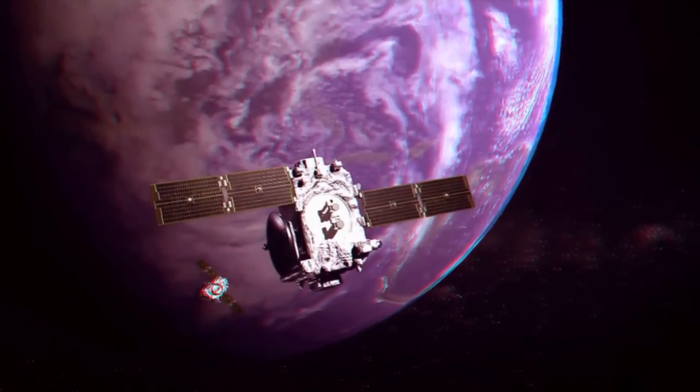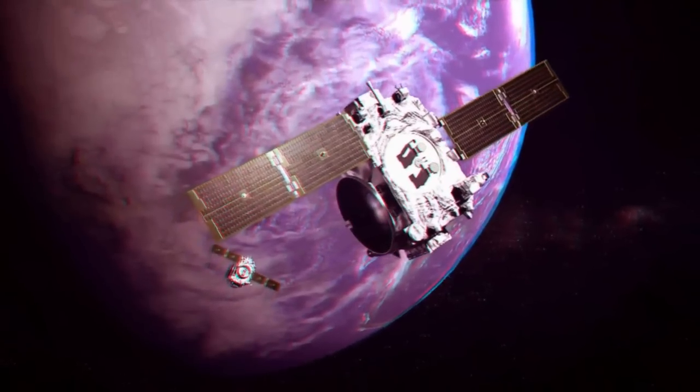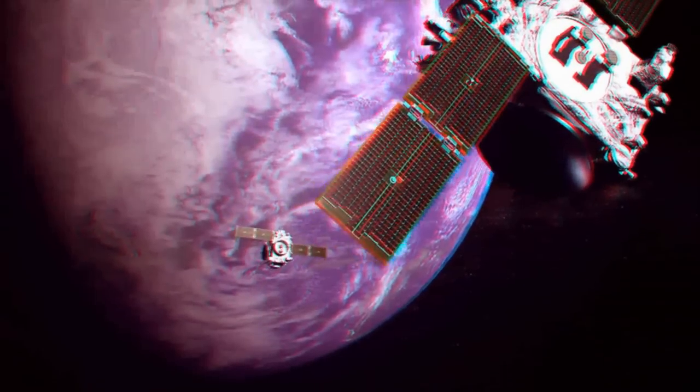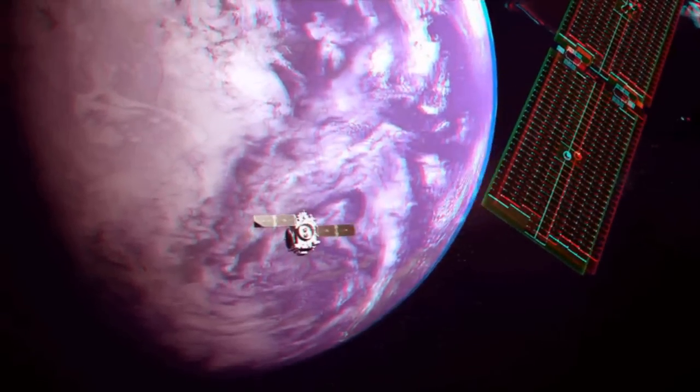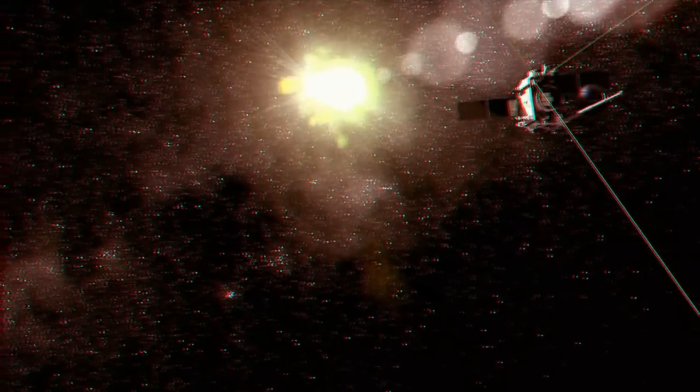With the help of STEREO, the exact arrival time of a solar storm can be predicted within 2 hours, 12 times more precise than in the past. Space weather expert Bill Murtaugh helps warn the public of the Sun's most destructive blows. In space weather forecasting, the STEREO mission is going to give us an insight much like the Doppler radar did for weather here on Earth.